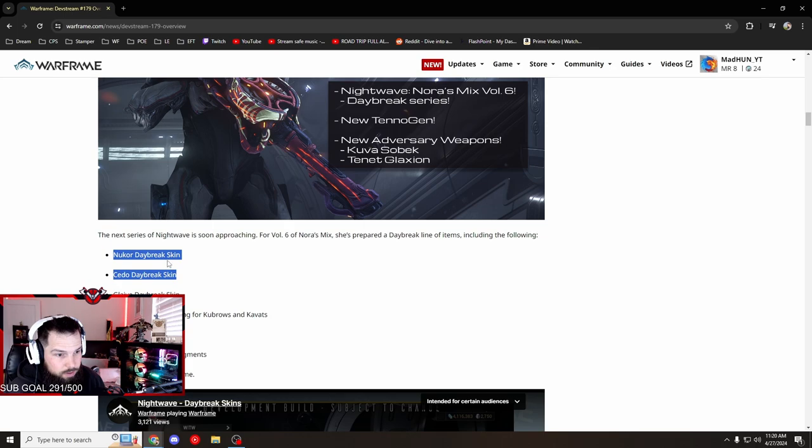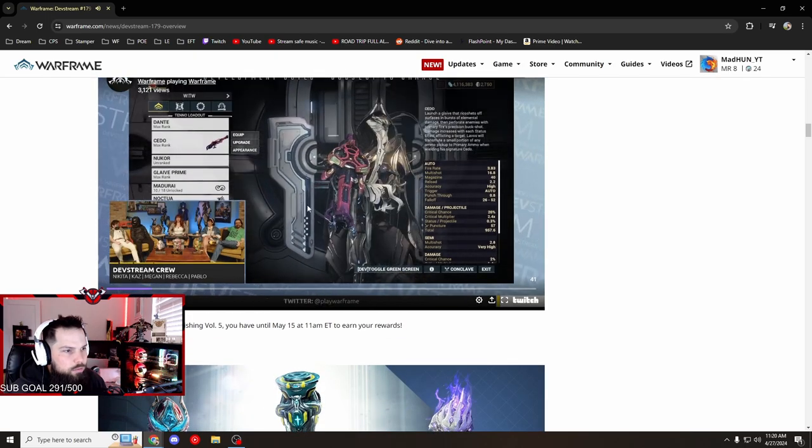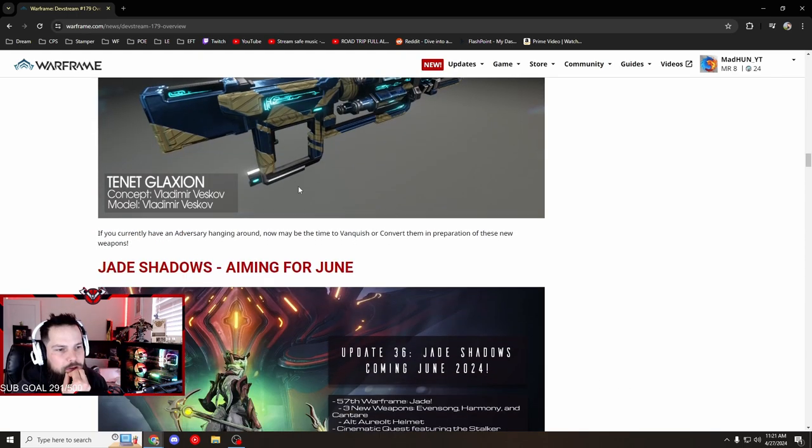Got a bunch of skins. Got 1, 2, 3, an armor and 3 skins. Kubrow, Gene masking for another armor or skin, I guess. That's gonna be good. Daybreak line of items. It's a shotgun. It's a shotgun skin. That's pretty cool. The Galak. Oh, it's a new weapon that's being added.